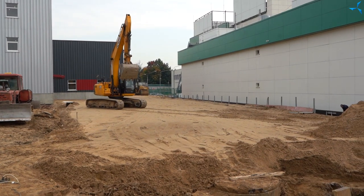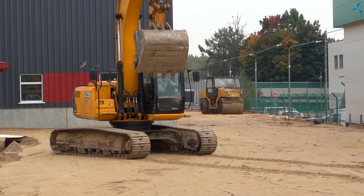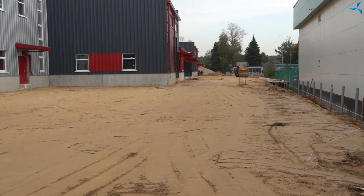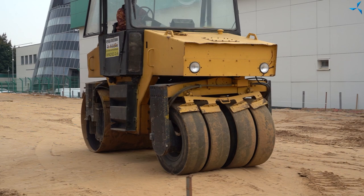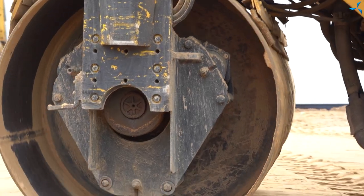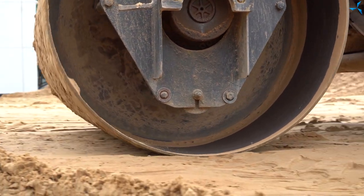In parallel with this work, preparation of the section of the heating main for laying asphalt is happening. There we'll have to dig another trench and lay utilities to connect cold water. But the main preparatory work will already be done. The ground will be compacted and backfilled with sand. Now the heavy construction equipment is driving around and performing its tasks related to this work.